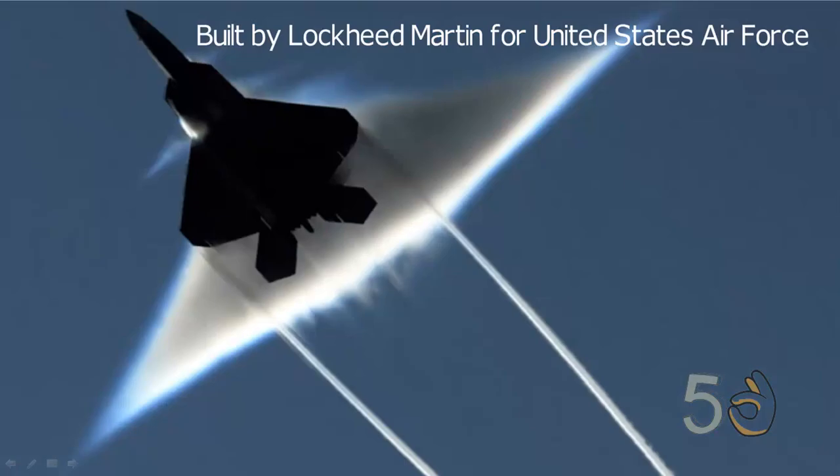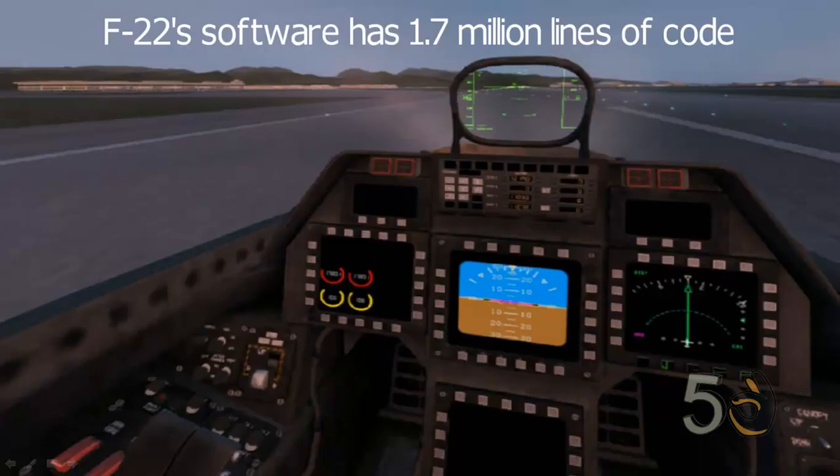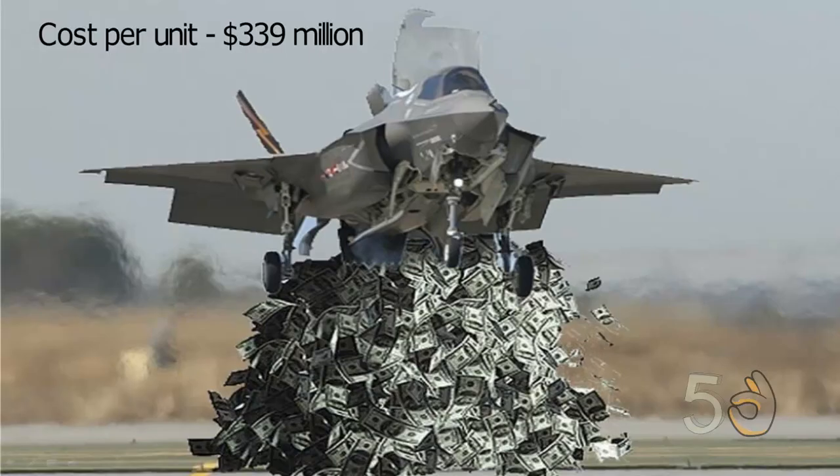The Lockheed Martin F-22 Raptor is a 5th-generation, single-seat, twin-engine, all-weather stealth tactical fighter aircraft developed for the United States Air Force. The F-22's software has some 1.7 million lines of code. F-22 has a hefty price tag of $339 million per aircraft.